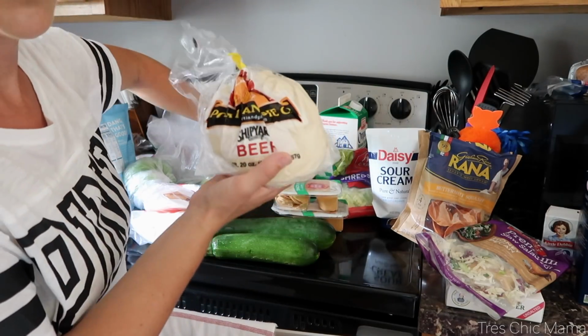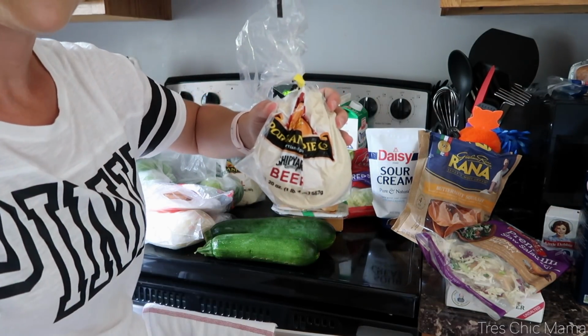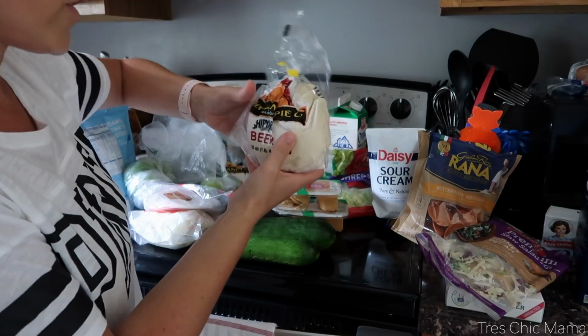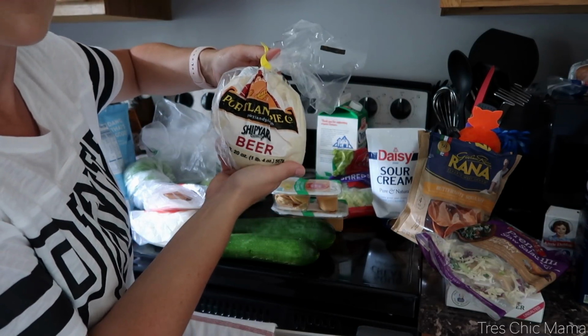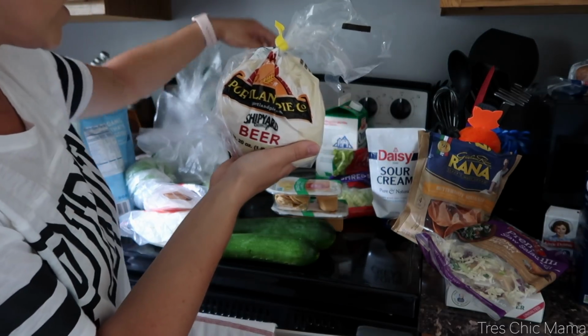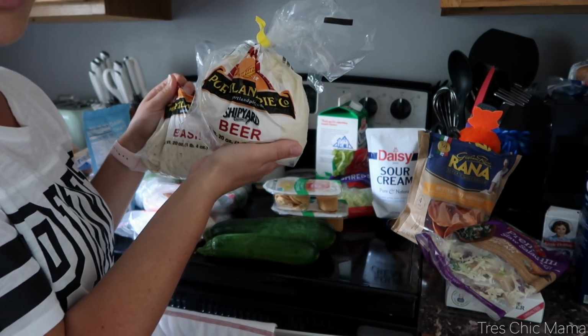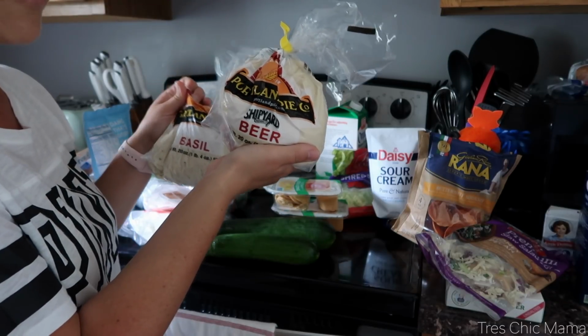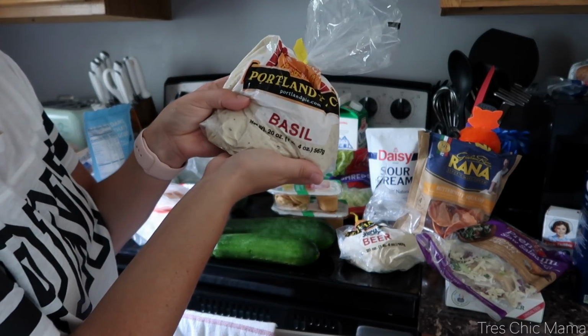I bought 2 of the pizza doughs, and these are gonna go in the freezer. These are gonna also go in the freezer. This one's a beer one, and it's from the Portland Pie. I love their pizza dough. But this is also a really nice dinner, like make your own pizzas with the fresh dough and to just have them in the freezer at all times. I also got the basil.